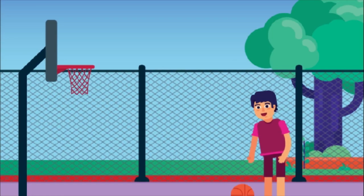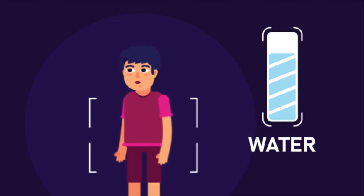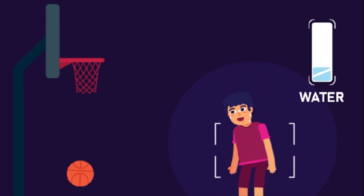Water requirements. The amount of water needed in the body depends on the activity of the person and the environmental conditions. Water is lost from the body during many of our daily activities, which are as simple as breathing, excreting, and sweating. More exercise means more sweat and more water loss.